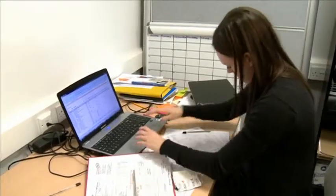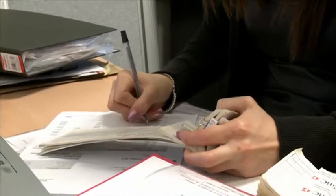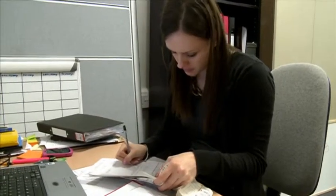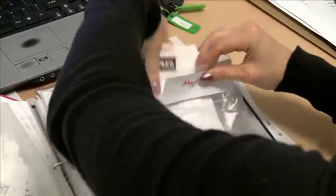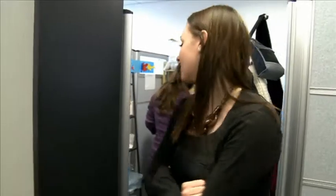We have a lot of records, whether it's to do with employment, so obviously we have contracts, we have pay slips, we have national insurance numbers and things. We've got all the invoices that we send, we've got all the invoices that we receive, we've got all our expenses. With the expenses, we keep those in plastic wallets per month, and I usually deal with those every 3 months with the VAT return.